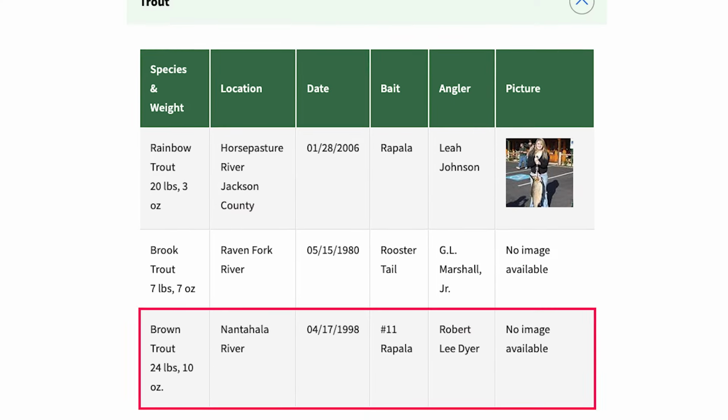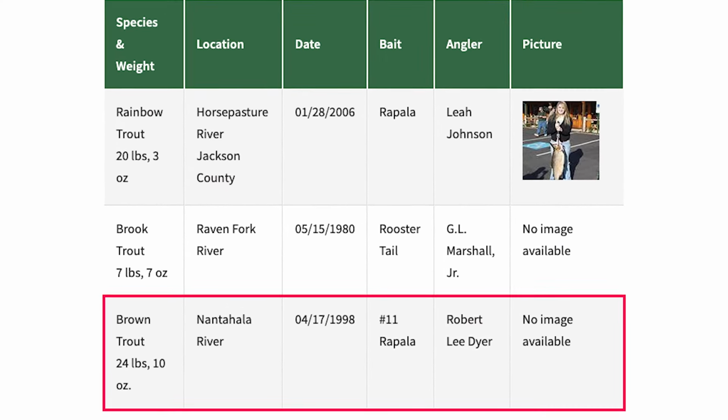Proving that point even further is the fact that the North Carolina state record brown trout was caught in the Nantahala and weighed over 24 pounds.